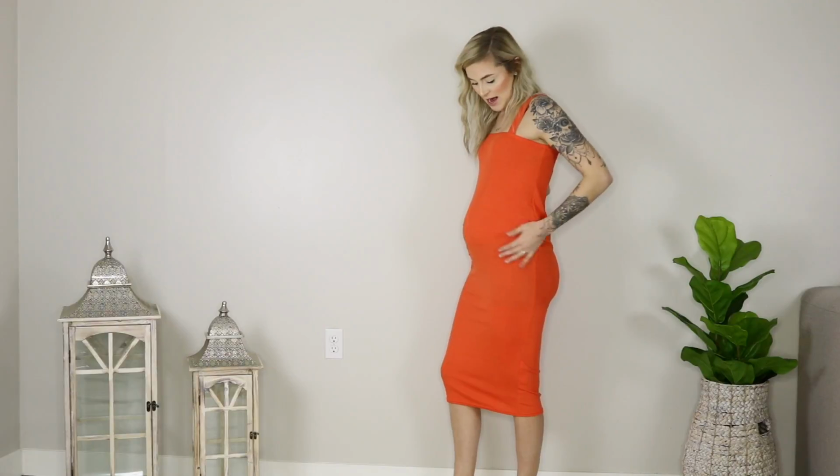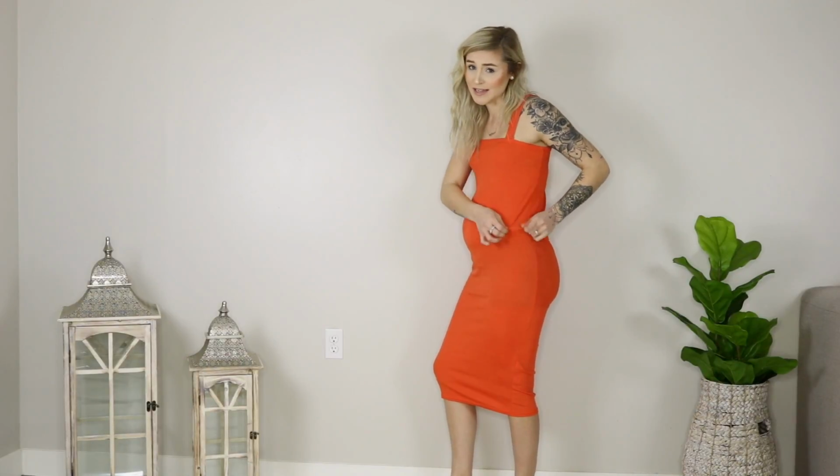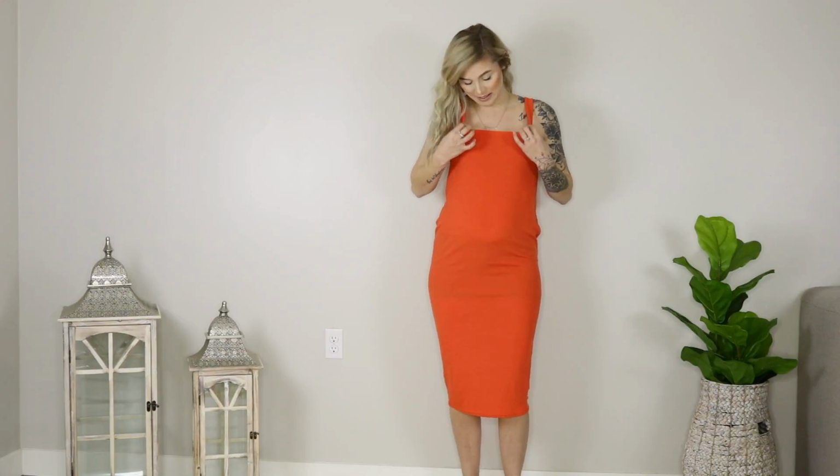It is a little bit gappy here as well, but of course that will change the bigger the bump gets. Then I probably won't have this issue here. But the only reason why I probably couldn't size down is because this strap right here is actually really tight on me. It's almost uncomfortably tight, just this elastic band right here. And so I feel like if I were to go down a size, it would be very uncomfortable on my chest.